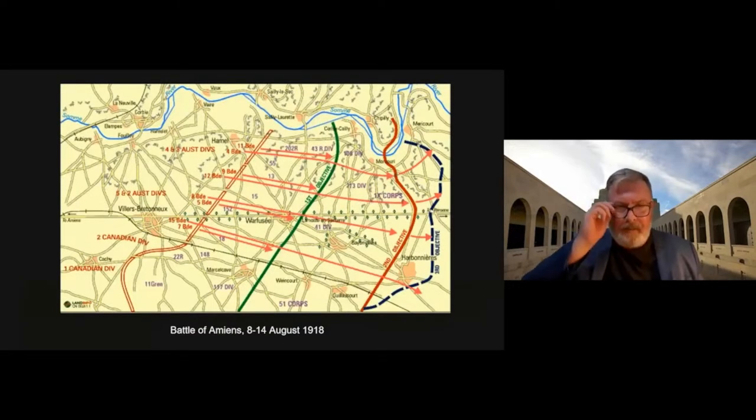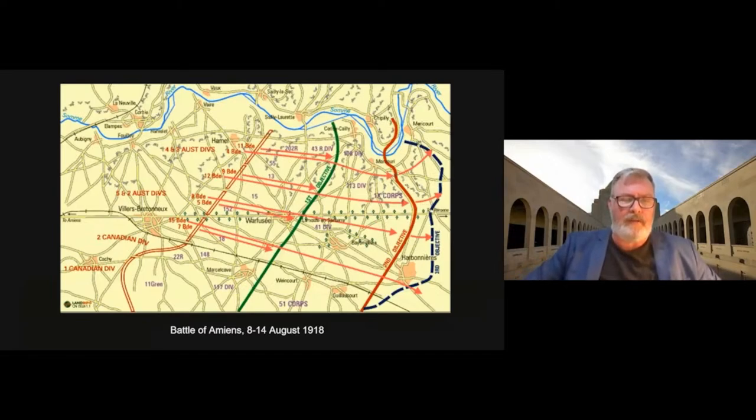The next major engagement, which saw the Australians again involved working alongside tanks, was the Battle of Amiens. It was a major offensive commencing on the 8th of August and going for about a week. It was on the British and French front along the River Somme. They used very similar tactics as they had at Hamel the previous month, but on a much, much larger scale.